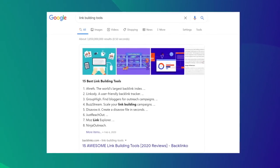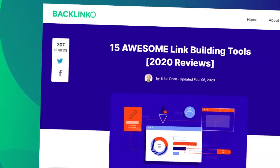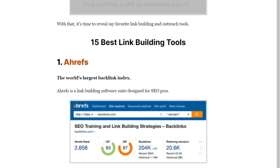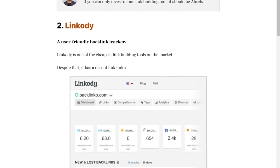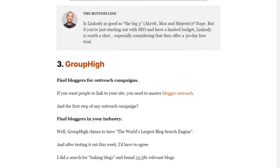It's the same story with my list of link building tools. These aren't ranked in any order, but I use H2s in a consistent way to let Google easily figure out the list of tools that I'm talking about. There you have it, my 3-step Snippetbait formula for getting more traffic from Google.